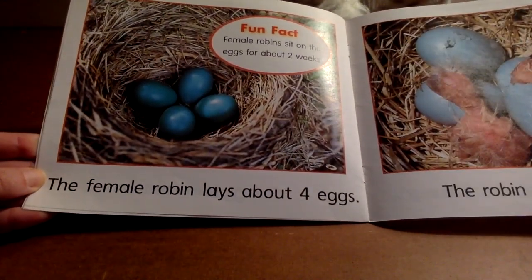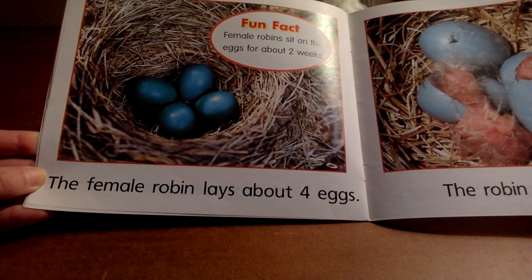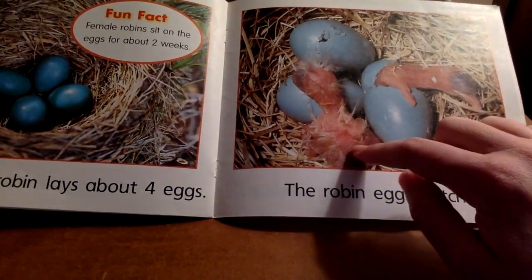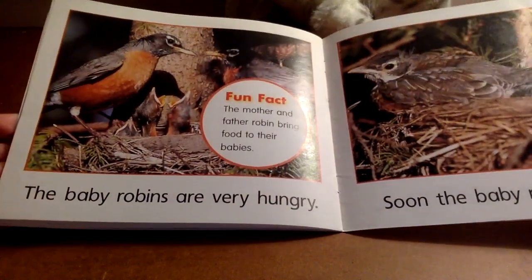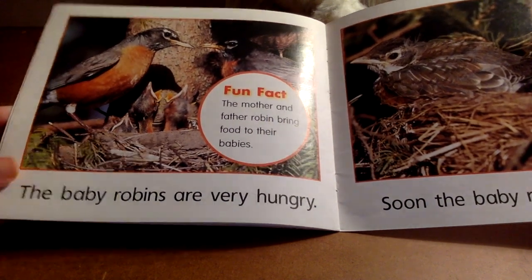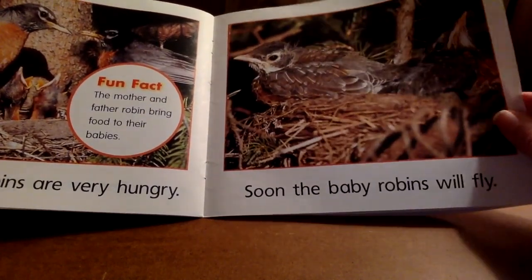The female robin lays about 4 eggs. Fun fact, female robins sit on the eggs for about 2 weeks. The robin eggs hatch. Well, here's another fact that I noticed. The baby robins have barely any feathers. This one doesn't even look like it has feathers. The baby robins are very hungry. Fun fact, the mother and father robin bring food to their babies. Soon the baby robins will fly. See, they grew their feathers in.